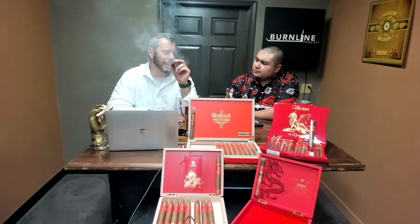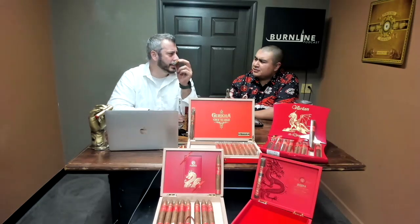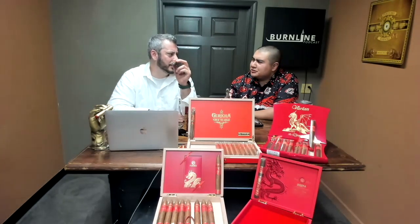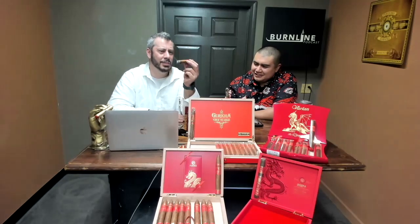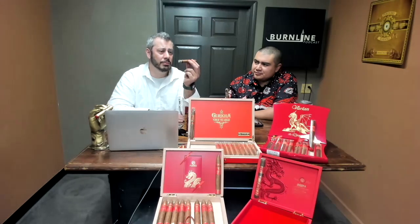I think for me right now, it tastes like pine cone a little bit. Okay, so nutty wood. Like a nutty earth is what I'm getting. Yeah, earthy. Very interesting. I can taste the Cuban dirt. This tastes like a Cuban cigar. It is good. This is a good cigar.